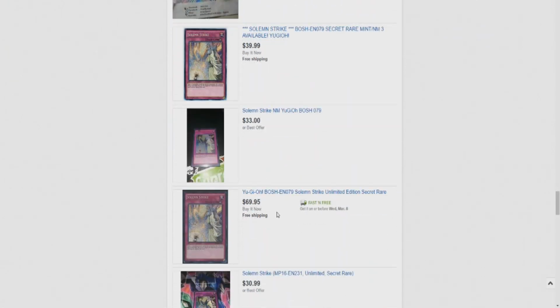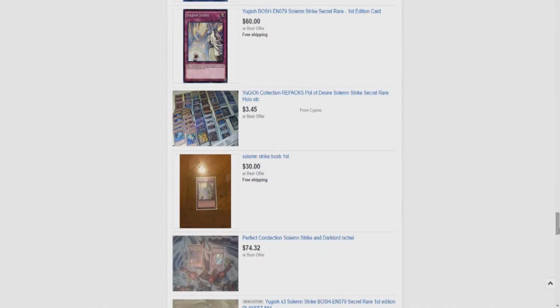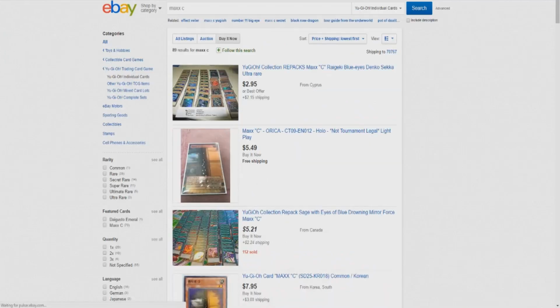Here's one for $69.95 if you're willing to pay that much. Personally, I'd rather just go for the cheaper route into the Mega Pack one. Same rarity, same effect, doesn't really matter, just a little bit cheaper and more cost effective if you're trying to get that playset of Solemn Strikes for your deck at hand.